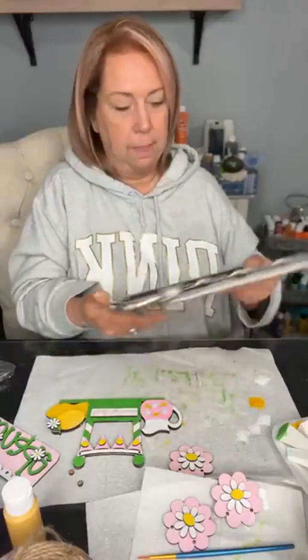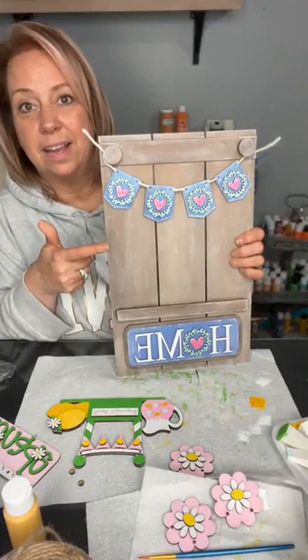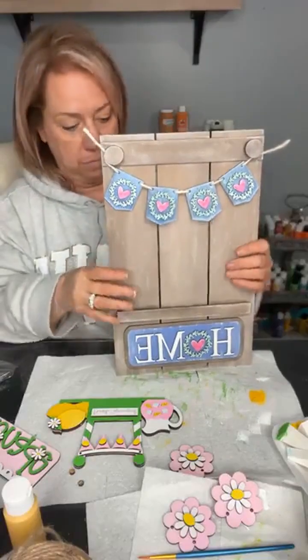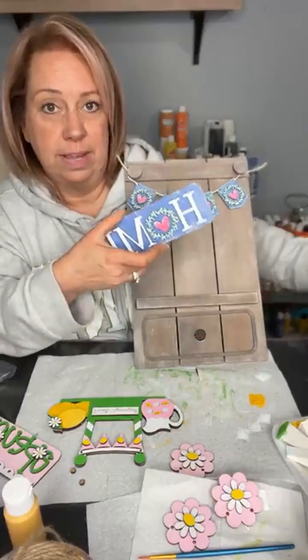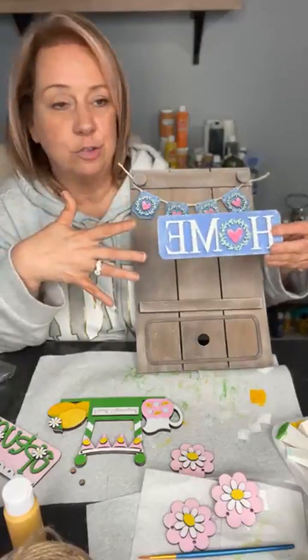Okay, so again, this is the palette sign, the interchangeable. This is the home interchangeable set that's on it now. This is pretty, and you can paint it any colors you want.